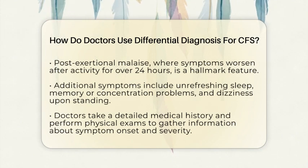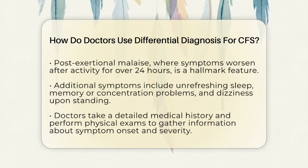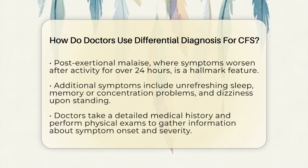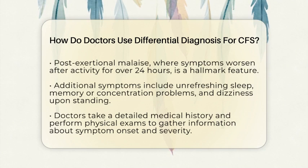Next, doctors look for other health issues that could cause similar symptoms. They perform a detailed medical history and physical exam. They ask about when symptoms started, how long they have lasted, and how severe they are.